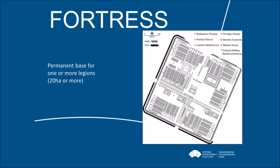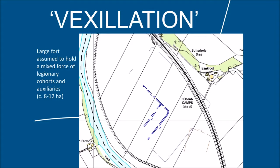And these were the big headquartered bases across Britain, and one was built in Scotland in the 1st century at Inchtuthil, and this is it here. We've then got vexillation fortresses, which are a little trickier to actually identify with any confidence, but they essentially hold mixed forces, and they're usually quite big, and this is the crop mark of one down in southwest Scotland.